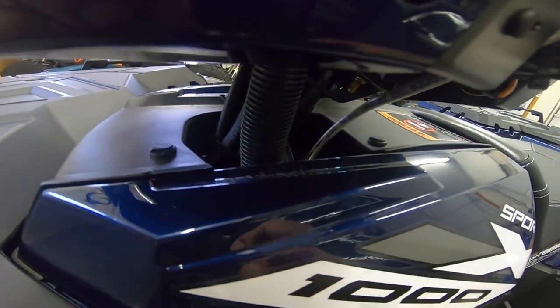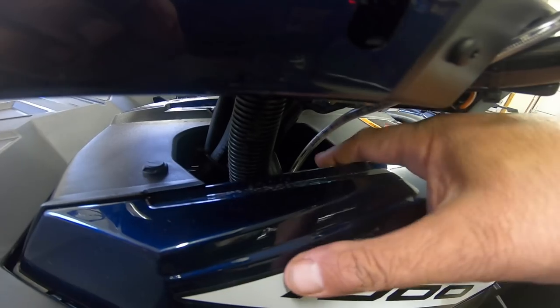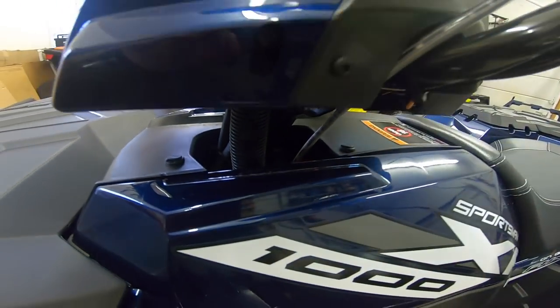On my previous 1000 XP, I had to cut the plastic body panels away from the electric lines around the steering column because it had actually cracked a diode. When I turned, the wires used to rub against the body panels and they cracked a diode, and it would actually cut the ignition on the machine and the motor would stall. I'm glad Polaris corrected this and pre-cut or remolded the body panels around the steering column so this wouldn't happen again.